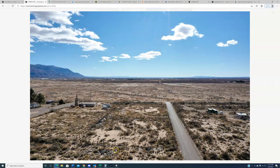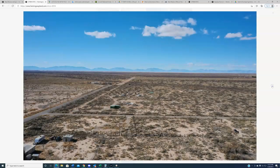Additionally, the property just north of this one, just north of the fencing right here, if you look at the photos of that lot, you can see that there's a good amount of rubbish left over on that property. When you see those sorts of things, it tells you really that there's no zoning, there's no fines going out, there's no HOA, and covenants are not being enforced.